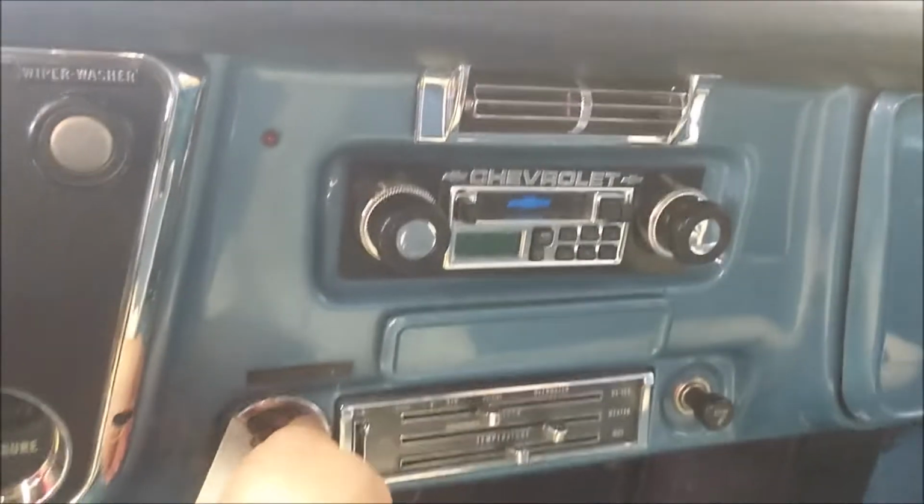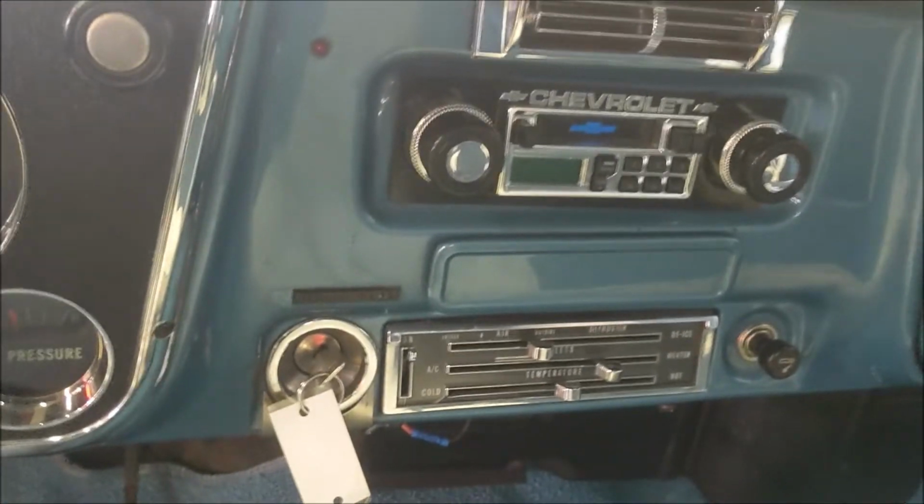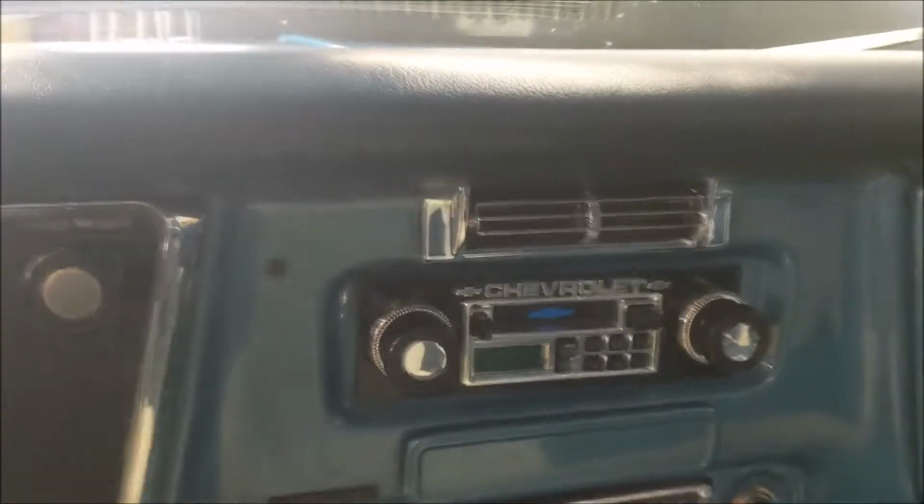Awesome truck. Also has had kick panel speakers put in, nicely done. Nice touch down there as well. Let's go ahead and start this up. Get a look under the hood here.